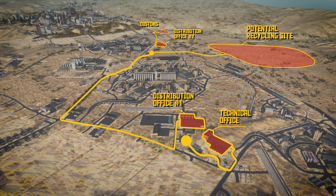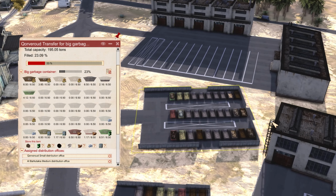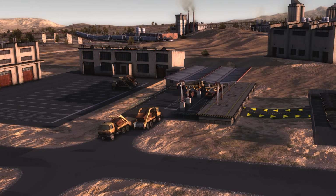Finally, in addition to allowing the storage of different types of waste at the same time, container transfer sites have a huge loading and unloading speed advantage over the usual waste dumps. But there can be no end to all this trash talk, so let me just leave you with a promise of something potentially far more explosive next time.